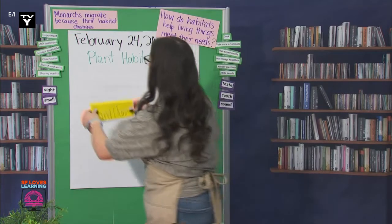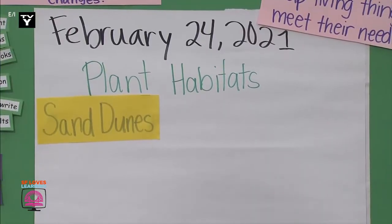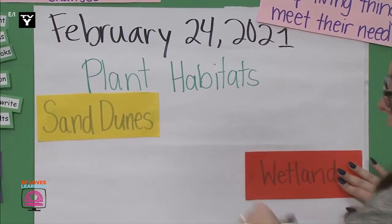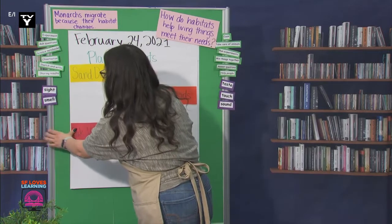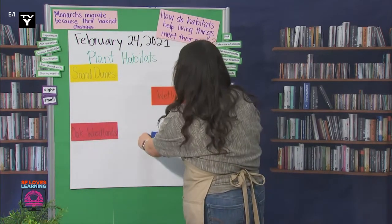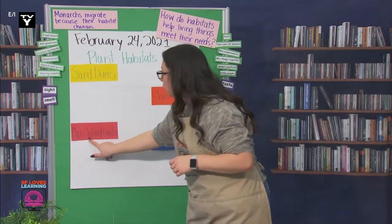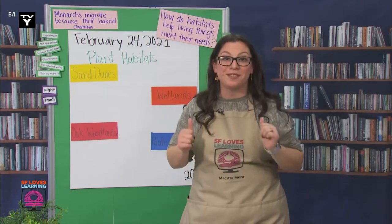So I said sand dunes. And I'm not gonna put the next one right underneath. I'm gonna leave some space, and maybe I'll put it over here. Again, leaving some space. And leaving a little bit of space. Sand dunes, wetlands, oak woodlands, and Pacific Ocean. Bueno, buenísimo trabajo. Great job.